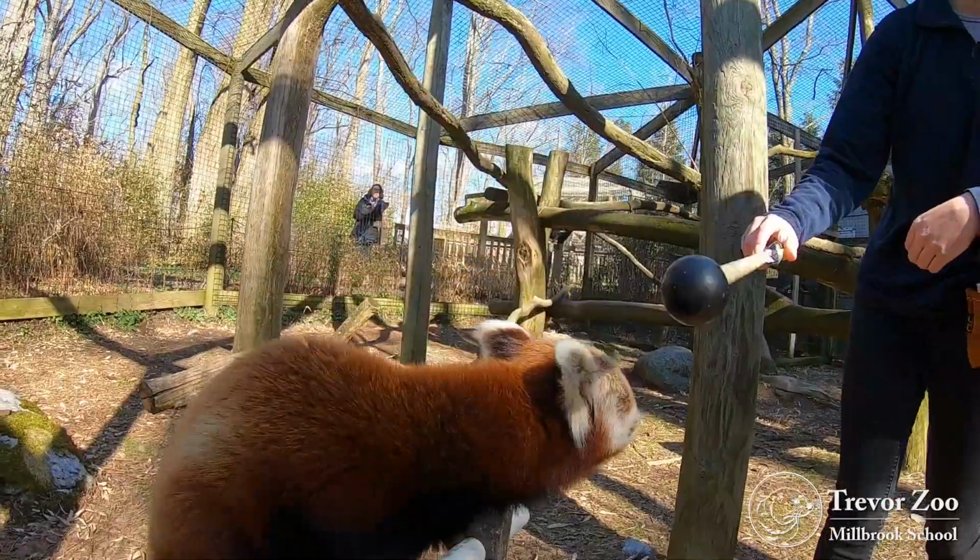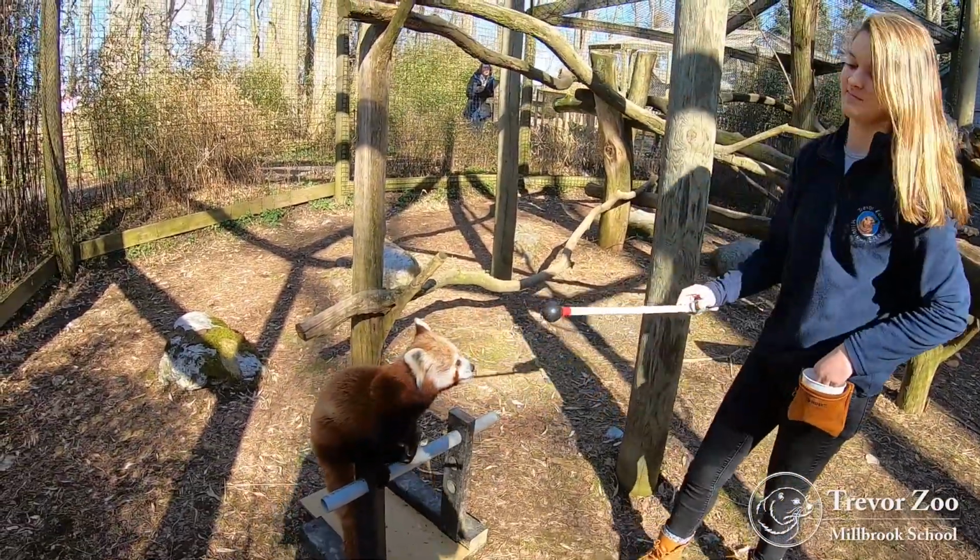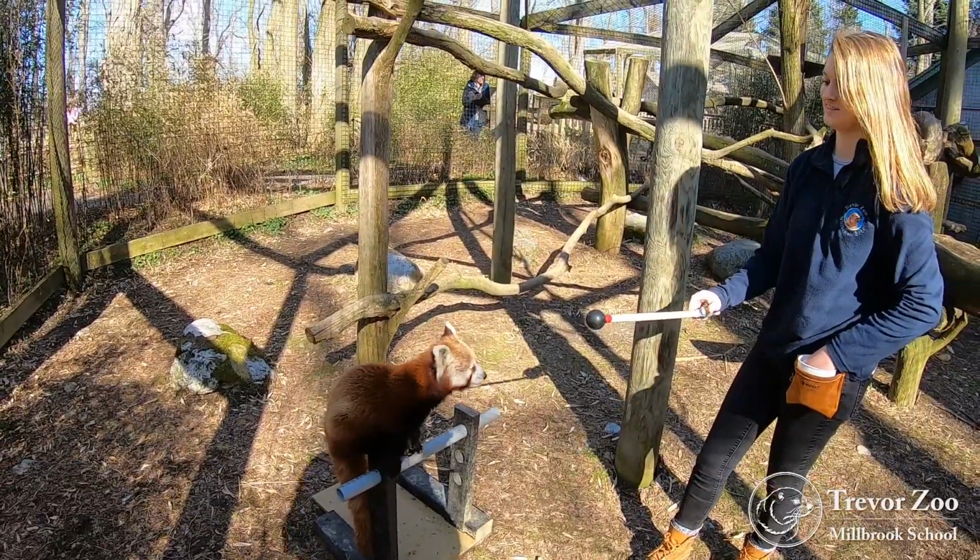When we bring fruits, bamboo, and vegetables, we'll see that as well. She's a little confused from me having the camera. She thinks it might be a target. She's very interested.